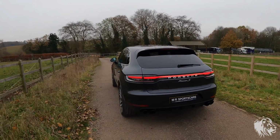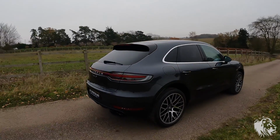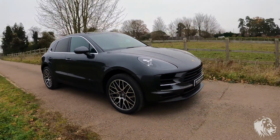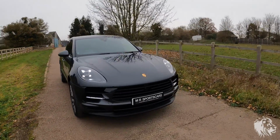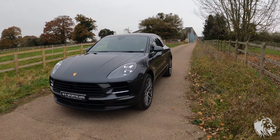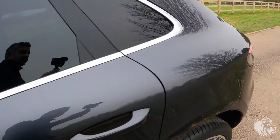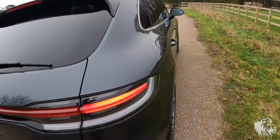These cars don't really have any major issues at all, and this is sort of the desirable spec with the largest wheels, which still ride really well with that PASM system, and the Volcano Grey Metallic is in absolutely amazing condition as well, just absolutely spotless. As I said, we've machine polished the whole car and waxed it, so it's fully protected and swirl free.